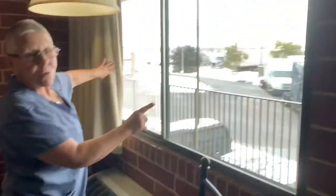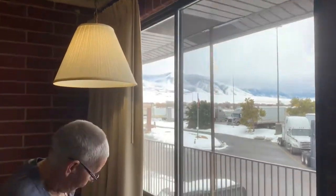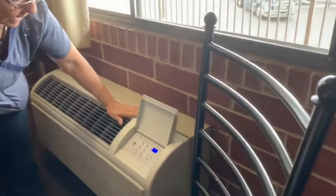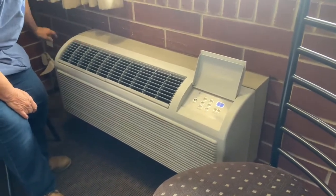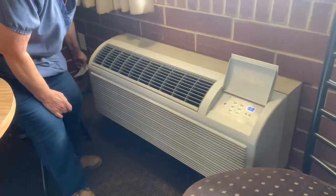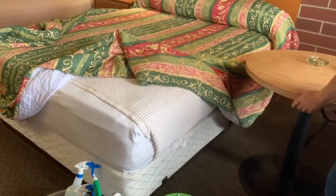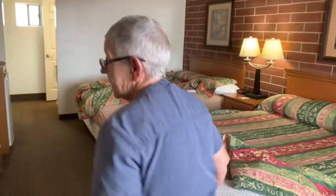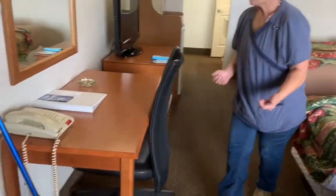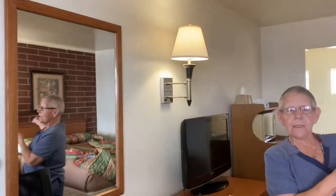We do the windows. Okay. We take the curtains down and wash them. We clean the AC really, really good, all through here. Wipe all the plugs, cords. We check the mattresses for spots that we can scrub off. The furniture we'll pull out so we can get behind. We'll take the mirror off, the pictures off.